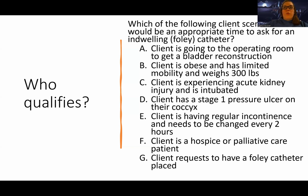So there are other ways around it. And sometimes, worst case scenario, I've had to just wrap them in pads, catch it there, and then regularly change them.